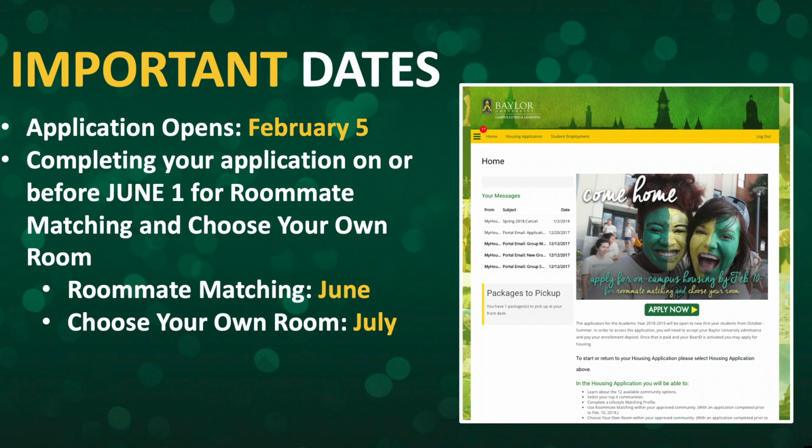The next date I want you all to remember is June 1st. Now, that day was formerly May 1st, but we have pushed our deadlines back by about a month in order to give you some more time to get to know our residence halls a little bit better and to decide where you want to live here on campus.